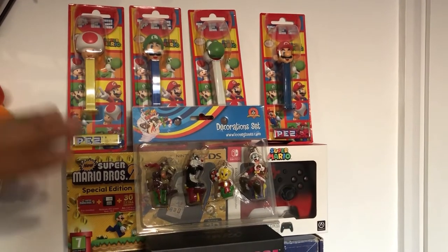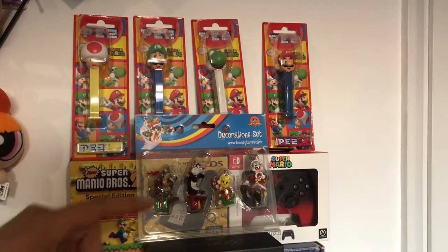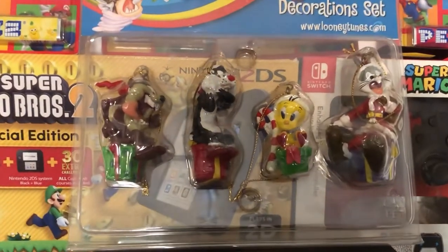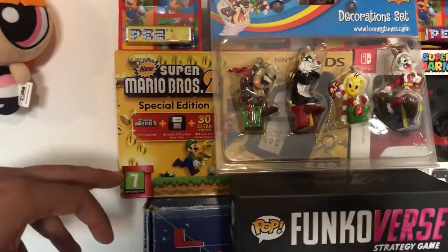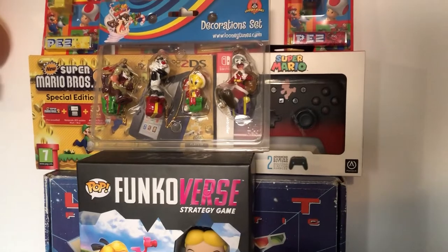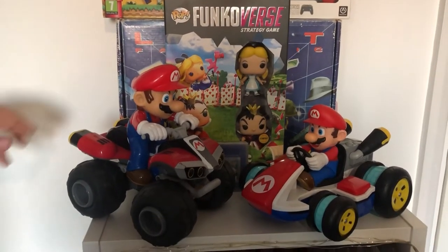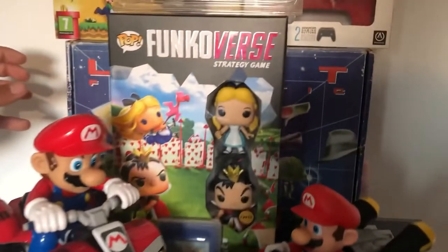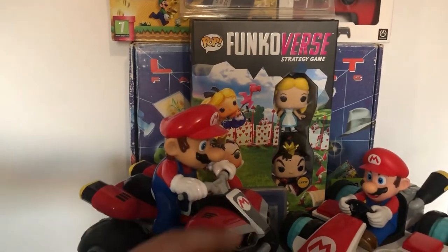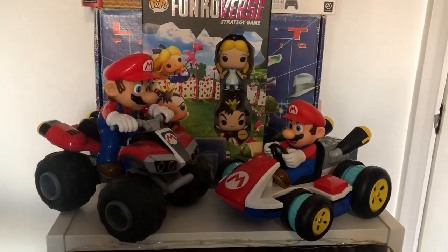So the next station in this house, it's a Pez dispenser, a Mario one, it's not a full collection. The next one is a decoration set, Looney Tunes, which we bought last time and is going on our Christmas tree. New Super Mario Bros. Special Edition Nintendo 2DS, which is almost mint condition, a Super Mario Nintendo Switch controller. We have a Funko strategy game, it's a chase one, so it's still sealed. Also, at the back we have the flashlight game, I think, with the original games and the glass as well. Like you can see, we have here Super Mario with quad and Super Mario with go-kart.